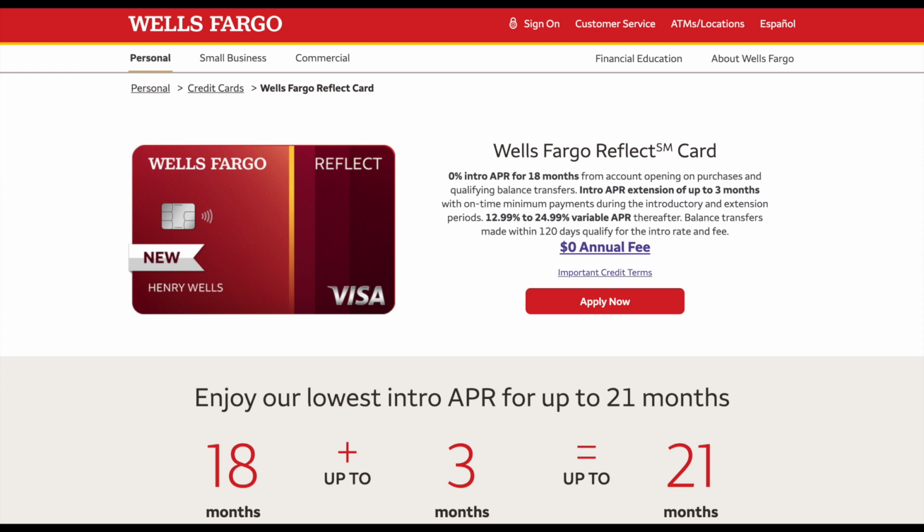This next credit card is the Wells Fargo Reflect credit card, and they have a 0% APR for 18 months. And they have an option where you can extend it for 3 months, which will be equivalent to 21 months of no interest on a balance transfer. And you have to do a balance transfer within 120 days. And of course, there is a 0 annual fee on this credit card, which is good. So definitely check out this credit card.